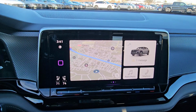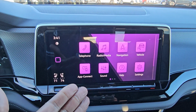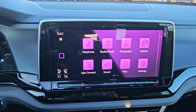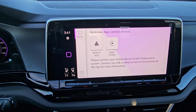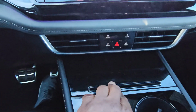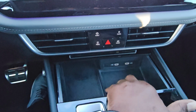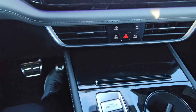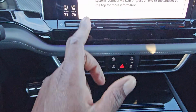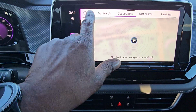Now on this screen here, we'll go to the menu screen here. Your telephone setup here, you can pair up to 4 phones with this car. App Connect allows you to do Android Auto, Apple CarPlay, wirelessly on the car. There's also a wireless charging pad right here on the left side. On the right side here, there's just a storage bin with 2 USB-Cs, and this trap door cleverly hides your phone there.